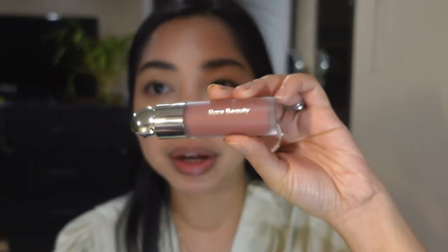Next is I'm very excited to use from Rare Beauty. This is their bronzer stick, and I also got their liquid blush. But first, let us do the bronzer. I don't really use cream bronzers, but then na curious ako nito. They're saying that this is a really, really good bronzer, so let's try. Ayan, wow, this is so creamy.